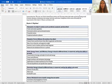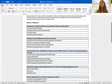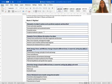Once that's done, we're going to get into kinematics, which is your distance, your vectors, your velocity, your acceleration, and the formulas that go with that. So there is math, a lot of math here. There's also a lot of graphical analysis that goes into this unit, and it's a big one. It'll take us a while to get through.